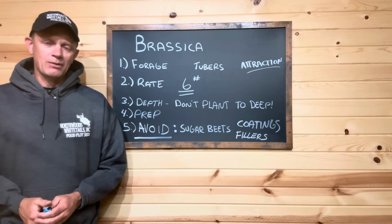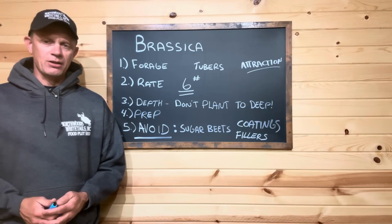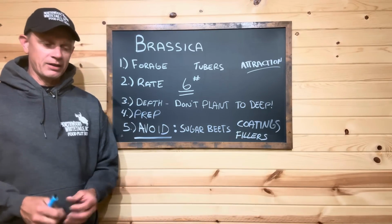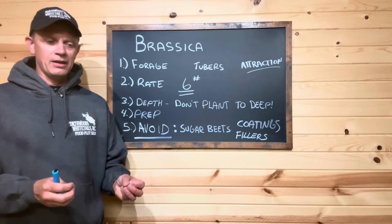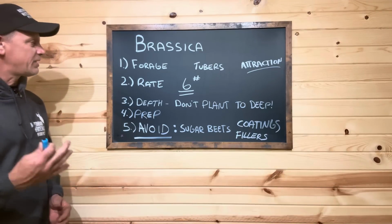Maybe, maybe not, but when people say that you shouldn't be planting brassicas, I kind of disagree, because if you've got the room, I think it's a great part of a food plot program. But again, we really believe in a buffet system, and brassicas need to be in that buffet. So, all right, seeding rate.